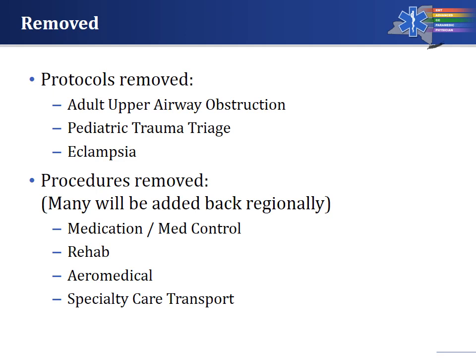We also removed procedures. And the reason we removed the procedures is because these need to be defined regionally, because care really is local for some of these, where it's not the medical care, but it's the resources available, including medication and medical control, because medical control will be defined differently in each region. Fireground rehab, which also will be defined on a regional basis. Aeromedical utilization, which will be defined based on regional resources and regional expectations. And specialty care transport, which will be very different depending on which region is involved.